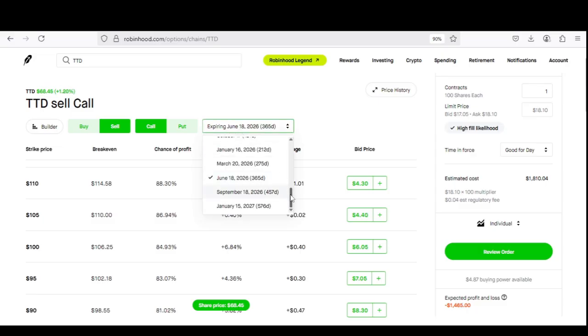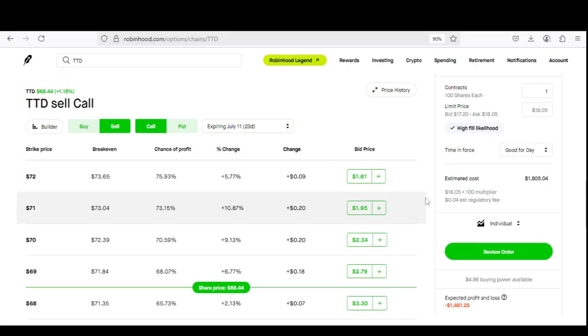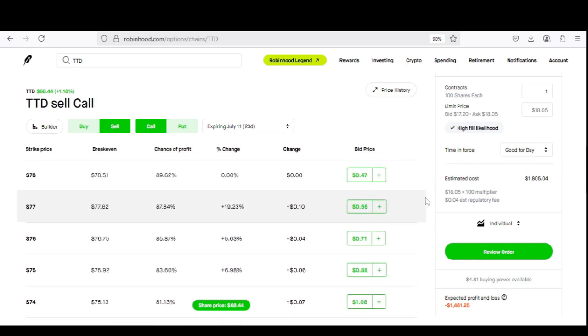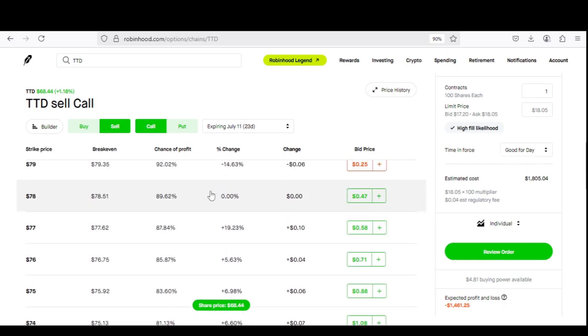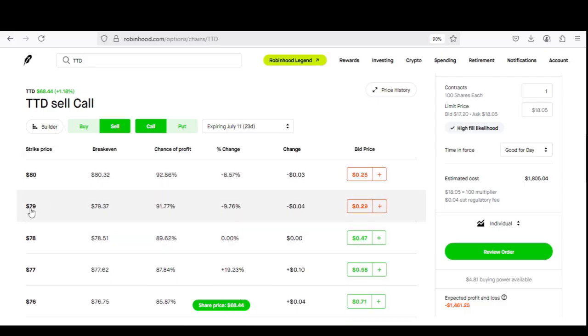Because your LEAPS option is about a year out, we're going to choose a shorter time frame for this trade. We're going to go with July 11th, which gives us 23 days to expiration. Now, we're going to select a strike price above the current share price, and we'll go with the $79 strike price right here. That $79 strike price gives us a 91% chance of profitability.